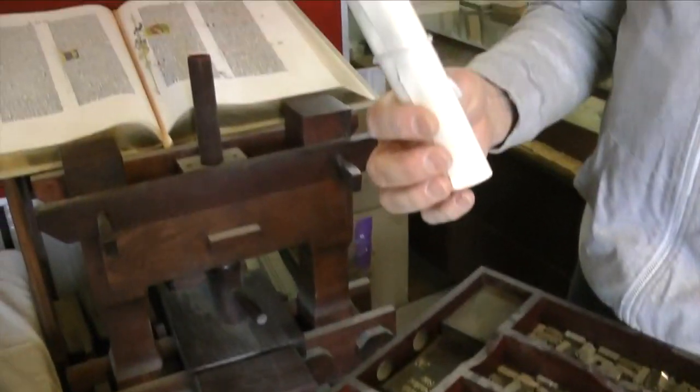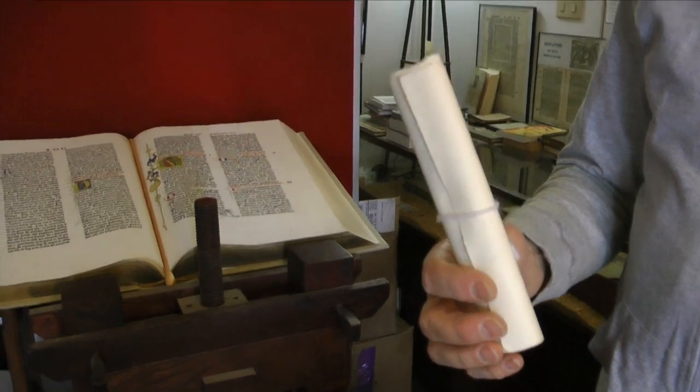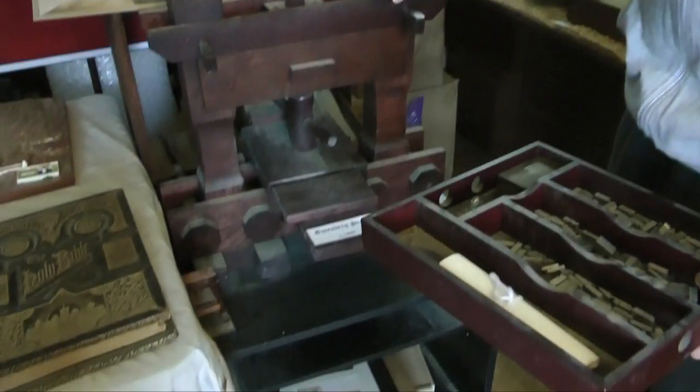The other key invention was the paper, like we have today, that was probably stolen from China, how to make paper. So it was easier, cheaper, faster than using goat skin, a parchment. So this revolutionized printing.